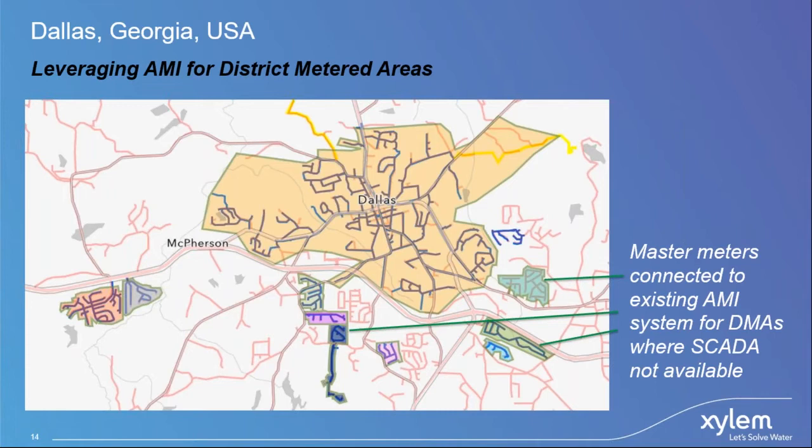But the problem that they had is they also had a bunch of smaller DMA areas that they wanted to create. And those were more on the outskirts of the service area. You can see them on the map there as kind of the smaller polygons. And for this, they really required a solution that could be cost effective and easy to implement. They wanted to have something that would be battery powered and running on the same network that everything else is already running on. And so what they did was they connected master meters for these smaller areas via the AMI system.